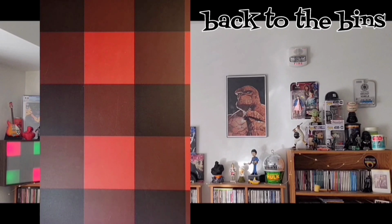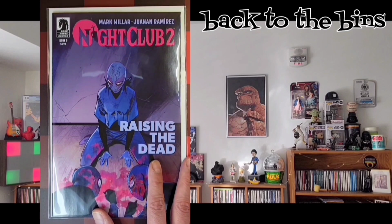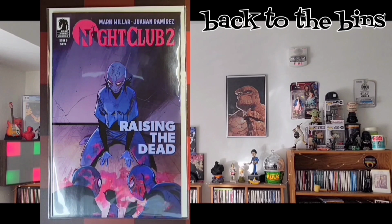And then back over to the independent stuff. From Dark Horse, we have Nightclub 2, issue number 5. That is the Juann Cabal A cover. I think there is one more issue of this, maybe 2. And I am seeing a lot of people talking right now that if you haven't been reading this, you've been missing out, and you're going to find out later that you should have.